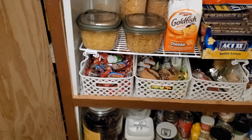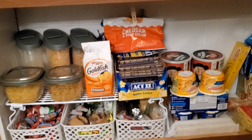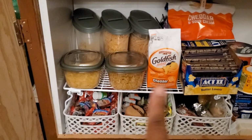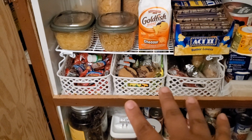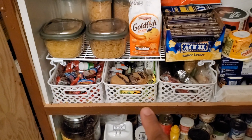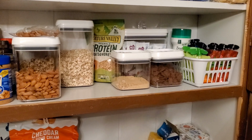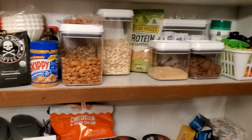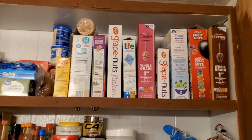You guys remember on my previous pantry organization, you will know that this looks different than before. All this stuff right here, I used to have it right there. All of these can containers were up here, and everything was moved around. So this is how my pantry looks now.